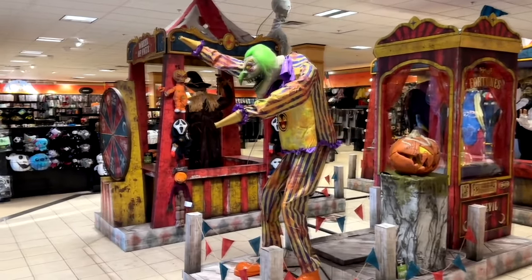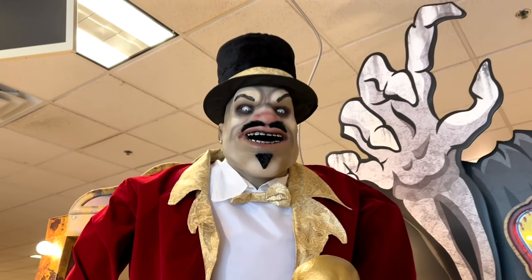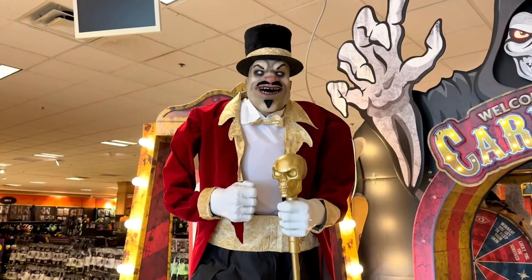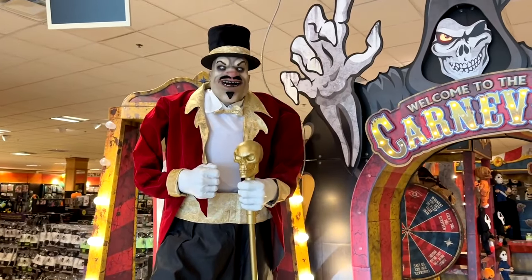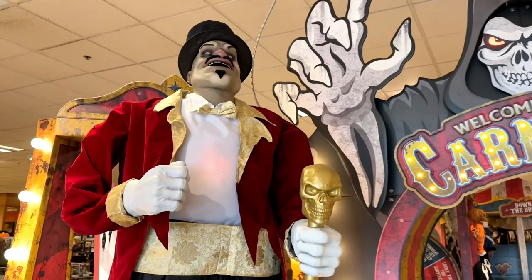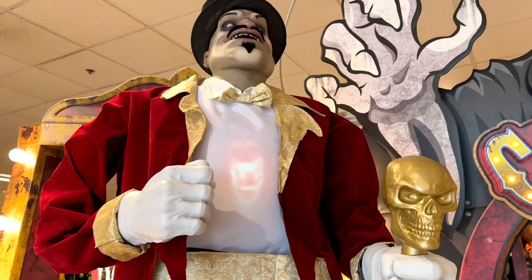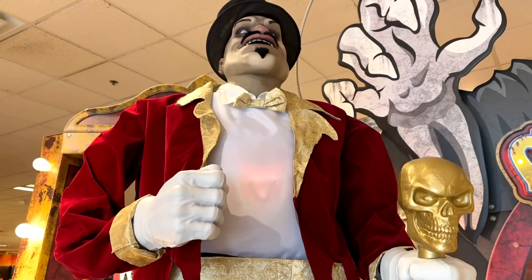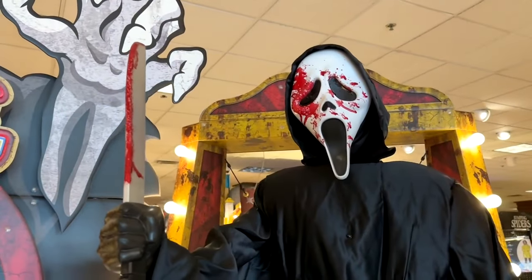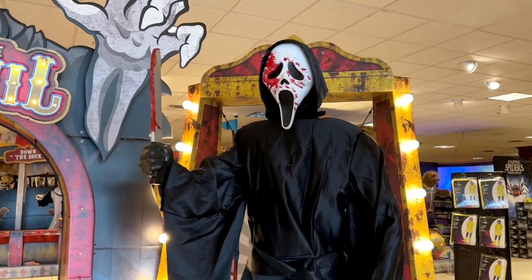And this year's theme, as you can tell, is a circus. So we're going to start out with this Ringmaster right here. Very cool right there. And let's look at this very familiar face to horror fans, Ghostface. Now I see something red.